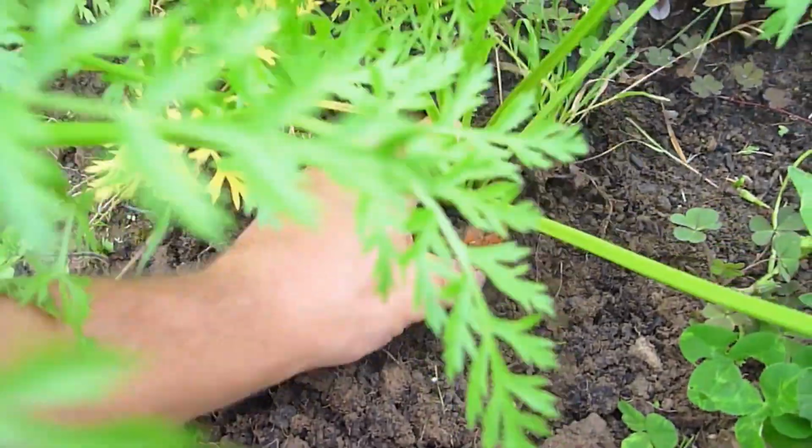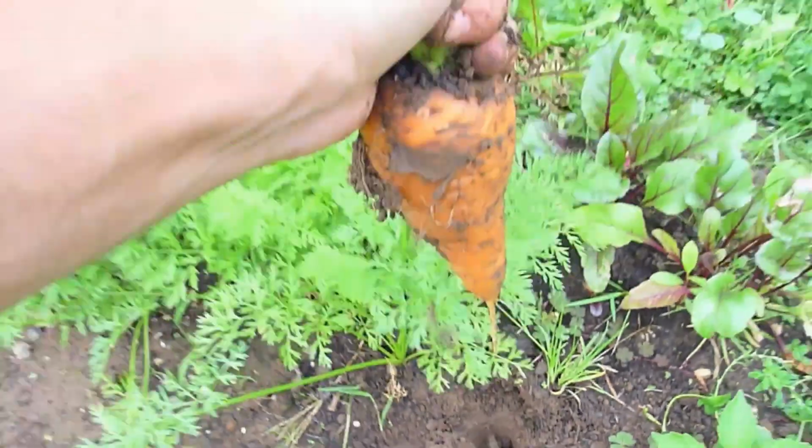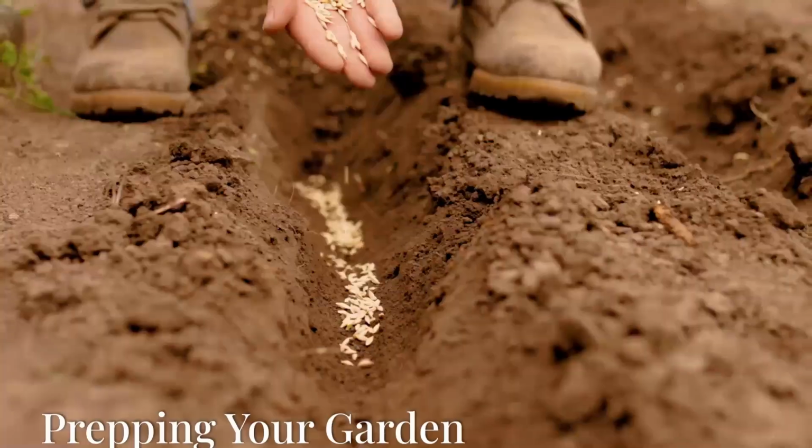My advice? Don't be afraid to experiment and try a few different varieties to see what grows best in your garden. You might be surprised by what thrives in your unique conditions.